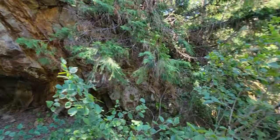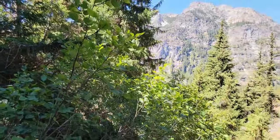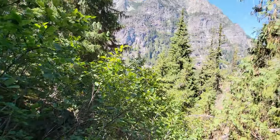So we're up a little bit in terms of elevation. I'll pan around here, kind of see the view.